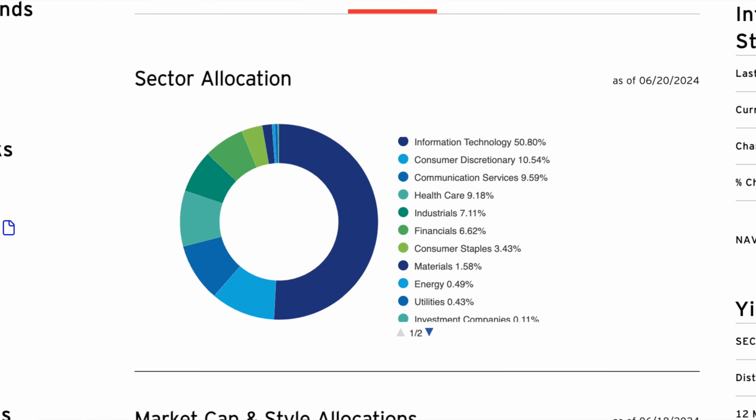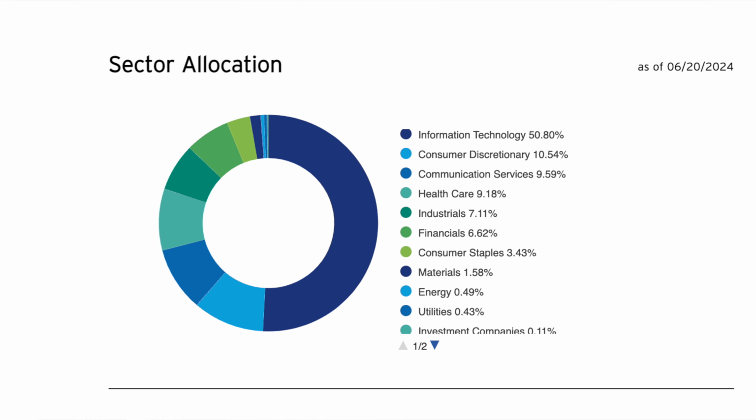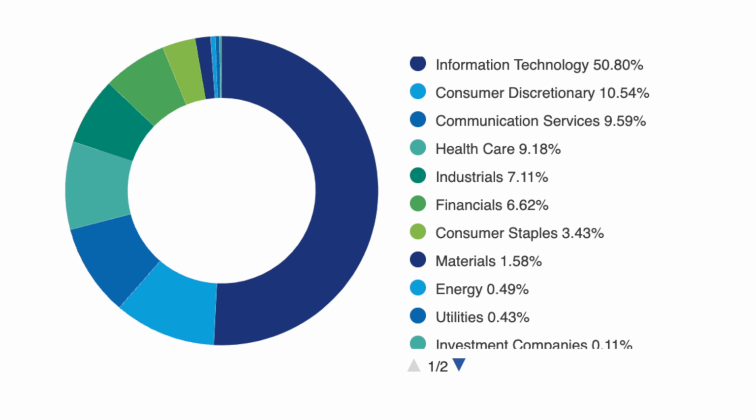The fund is built up of a more broad setup, which I prefer, so that it's not all in one sector like just technology or just semiconductor. This makes the fund a bit more safe as it's a little bit more diversified. Since it is a growth ETF, it's heavy in information technology, of course, but then also has some solid consumer discretionary, communication services, and also healthcare and industrials.